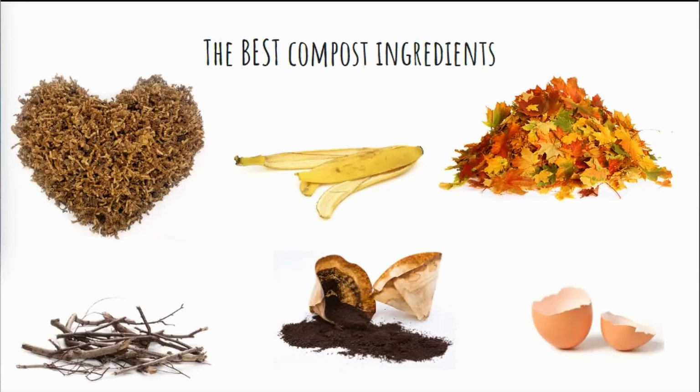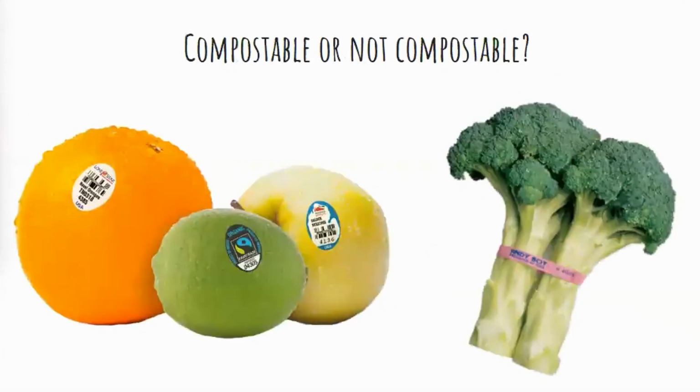Okay, so think about that as we're going through the next few slides. You might get some tricks. Compostable or not compostable? Compostable. What in the picture is not compostable? The stickers and the rubber band. Yep.